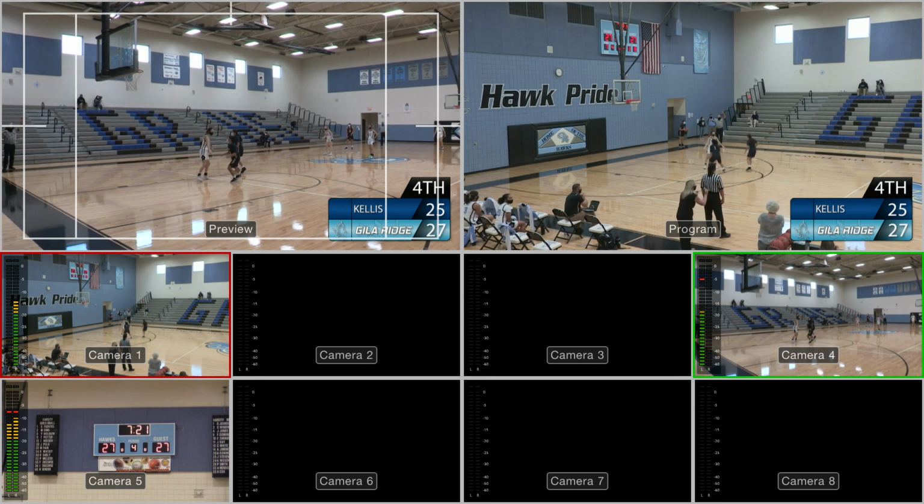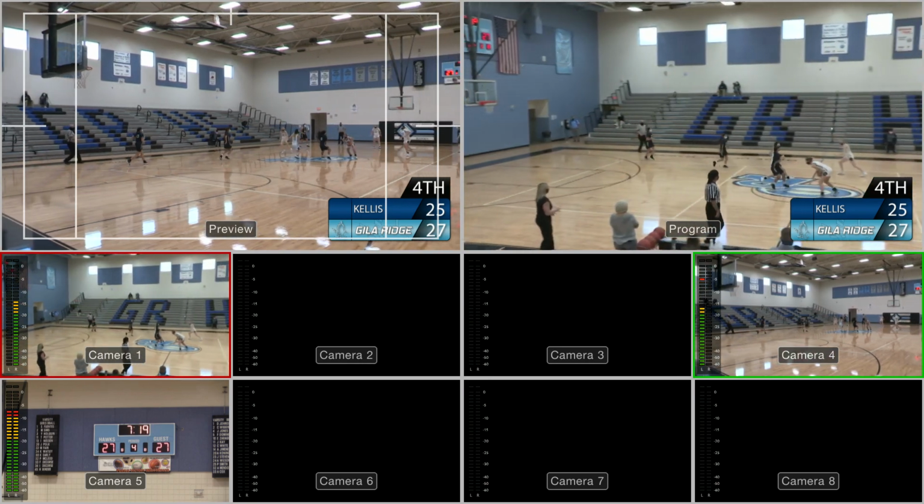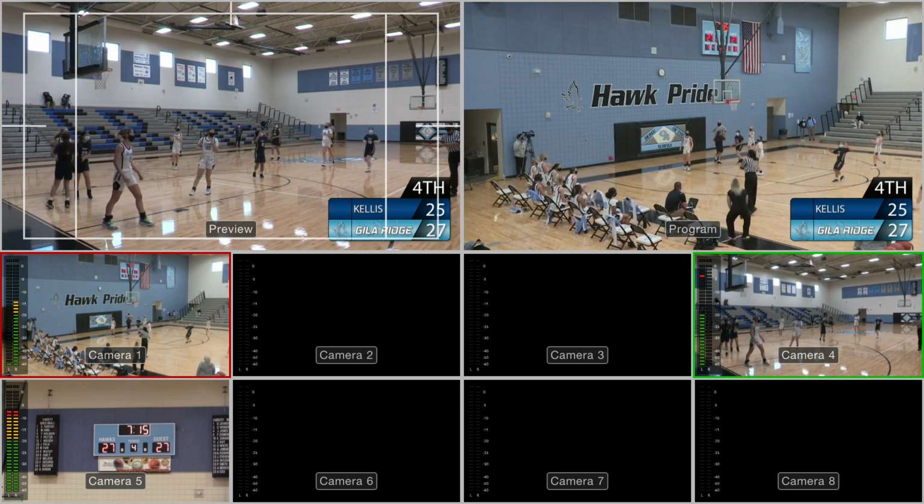23, Ortiz, will inbound the ball. She gets it to Jackson. Jackson up to Garcia. That's knocked away by Potter. Potter taps it to Sims.